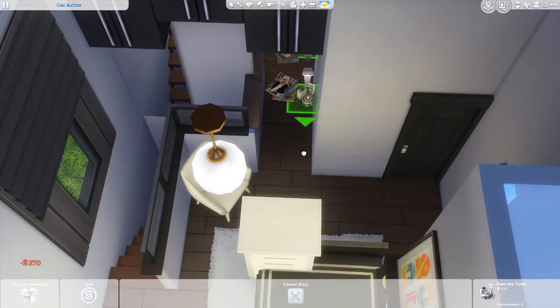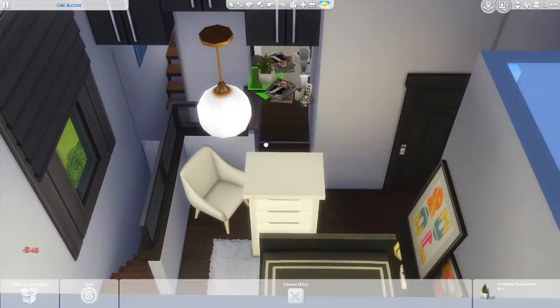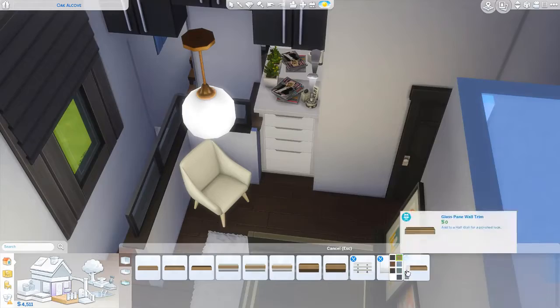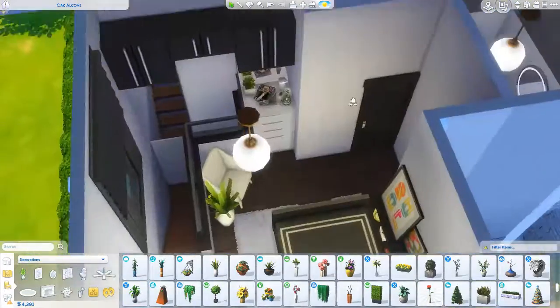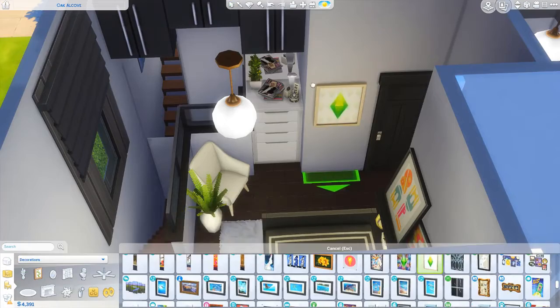I could have put some cabinets around it. I could have found a way to put some cabinets around it, now that I'm thinking about it. So just for future ideas.